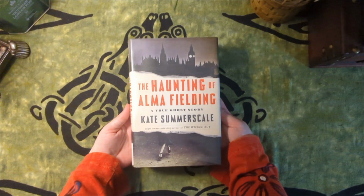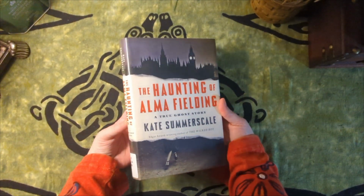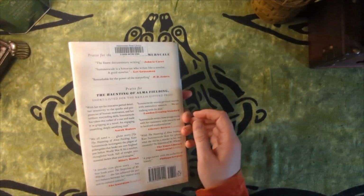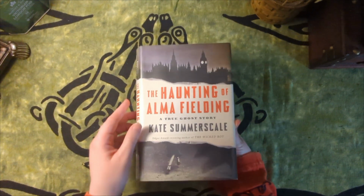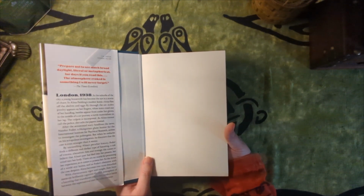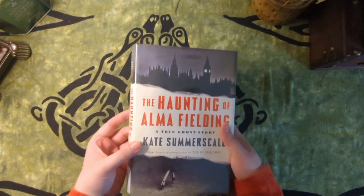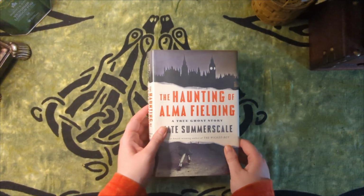So I read The Haunting of Alma Fielding: A True Ghost Story by Kate Summerscale, and it discusses a man named Nandor Fodor and how he meets Alma Fielding. She claims there's a poltergeist, and they investigate it, and they think it's true. And Fodor is, well, it says on the cover, a Hungarian ghost hunter for the International Institute for Psychical Research.